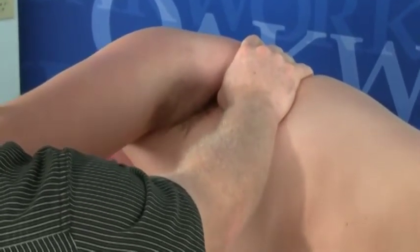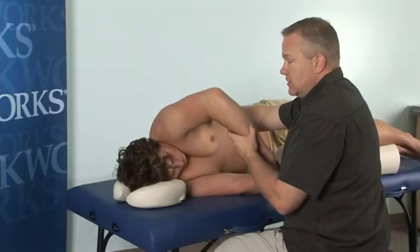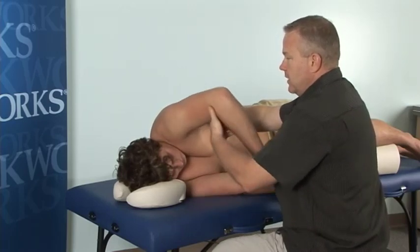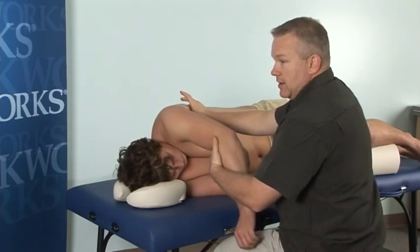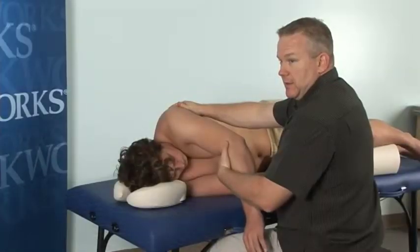So why don't you just move your arm like that for me, okay? So he is doing the work. He's engaging subscapularis. Okay, and relax. So once I find a spot, I'm not going to slide my thumb back and forth. Once I find a spot, I'm going to do the active techniques and then just move my thumb. Okay, so we can spend some time on subscapularis.